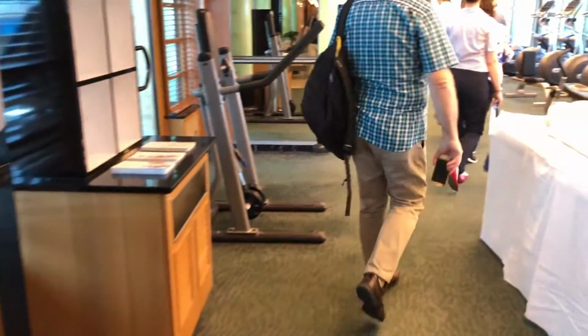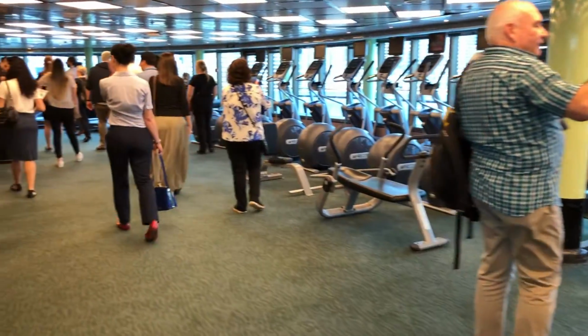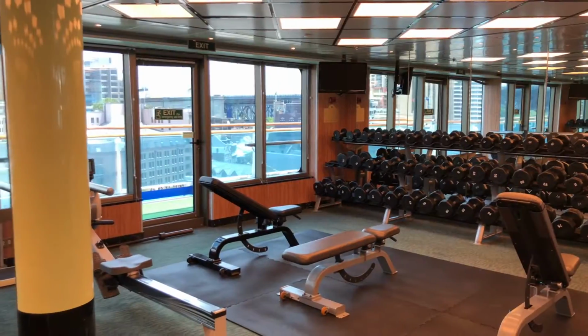Walking out past the salon, you now reach the Lotus Spa Fitness Center. So this area is really well equipped. You have free weights, weight machines, cross trainers, treadmills, bikes.